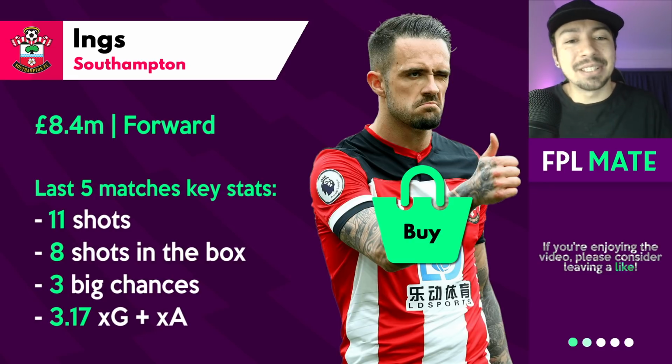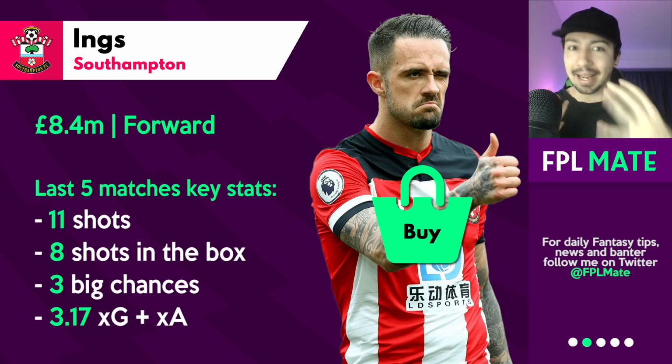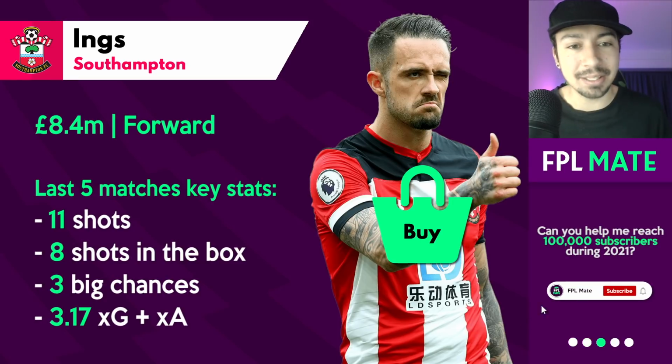You'd think that Spurs and Everton are good teams, but they're both conceding so many goals right now, which means, again, Spurs, Everton, good teams to target for goals. So attacking players from Southampton could be really nice for those games. And then finally, we've got City in game week 27, doubling up with Sheffield United.